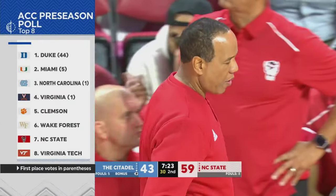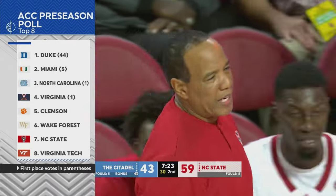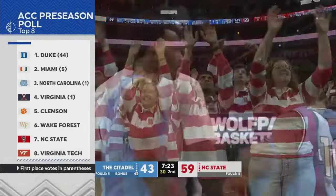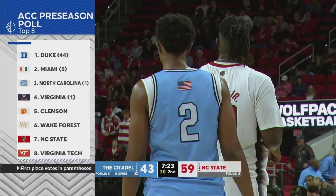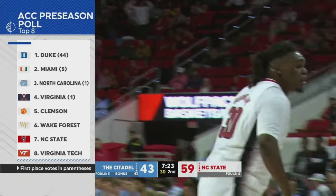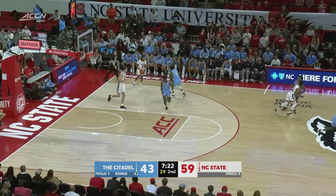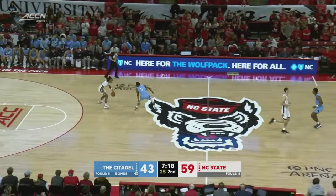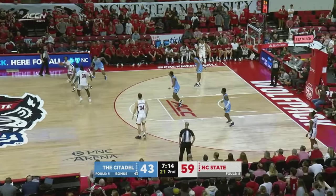Favorites for the eighth time in the last 11 years. NC State picked seventh in the preseason of the 15-team ACC, but no players named preseason All-ACC. That's a hard decision. You just haven't seen enough. I could tell you Flipkowski would be a good safe pick, though. Yes. Yeah, but I think number 30 might have something to say about that. Of course, he was honorable mention last year.